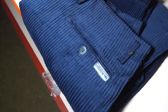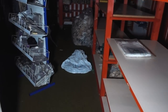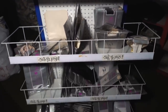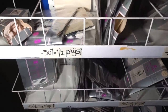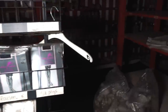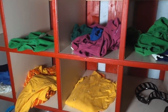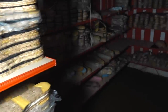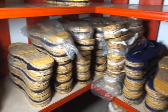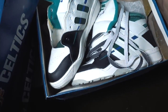Look at these Adidas trousers. So much stuff. Even more stockings here on these shelves. Every piece of clothing had discounts, so I assume they definitely tried to sell everything, but eventually they could not get rid of all the products. All these soles to put inside the shoes. Everything was here, and it still is. These shoes look quite nice. Celtics, it says.